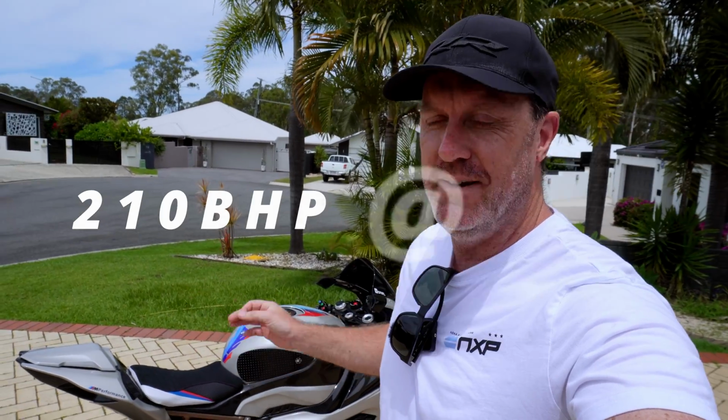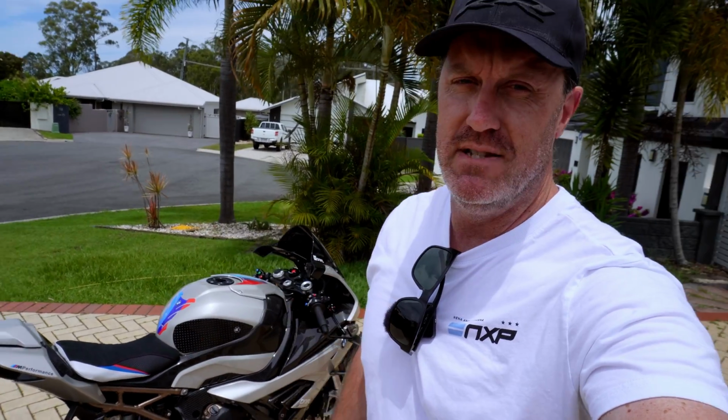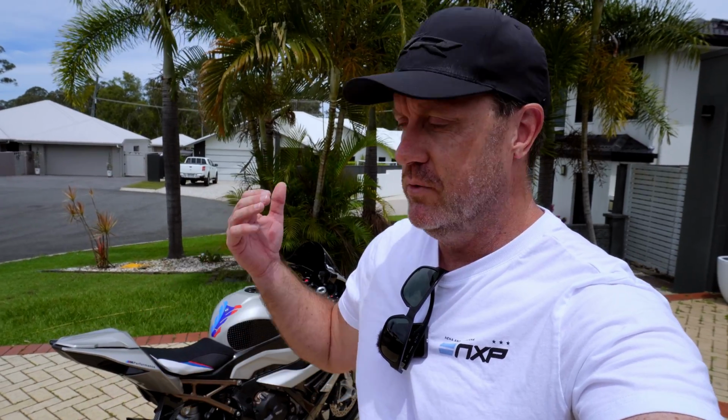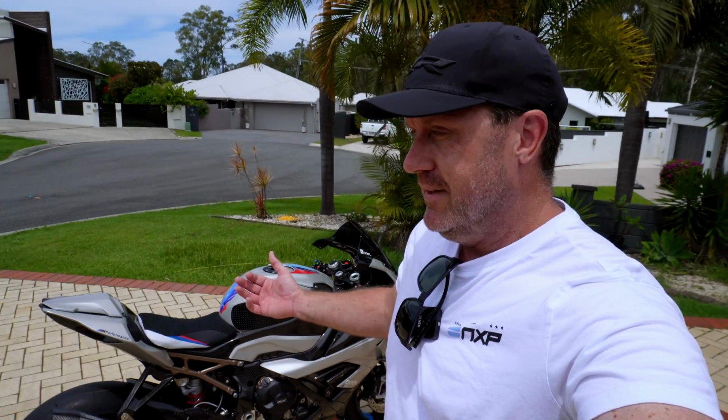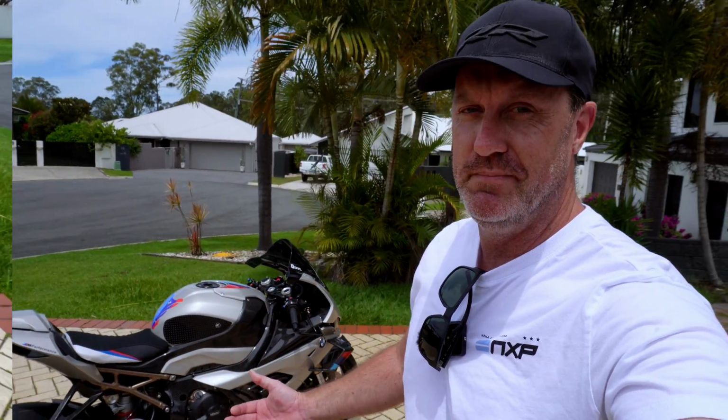because when it comes to power on this baby, we dynoed it. We did a full tune on this bike and we got 210.13 horsepower at the wheel. That is massive. I know there'll be some doubters out there. Look, dynos are all different. They're all calibrated slightly differently, but we used a DynoJet dyno. It's a regulated dyno. You can't argue with those numbers. That is just absolutely awesome.